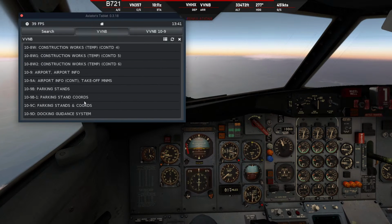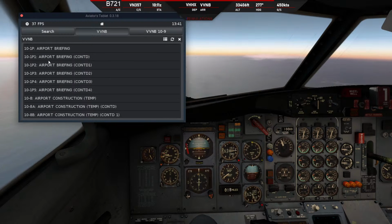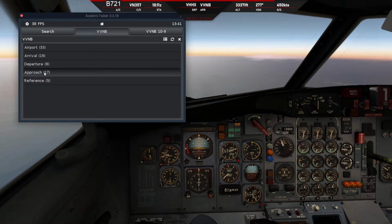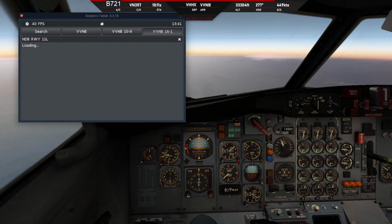You know what? There is an NDB. I said we were going to do an NDB approach. We're going to do an NDB approach. We've got to do it. Not many airports still have these. NDB 11 left is what we're going to do.